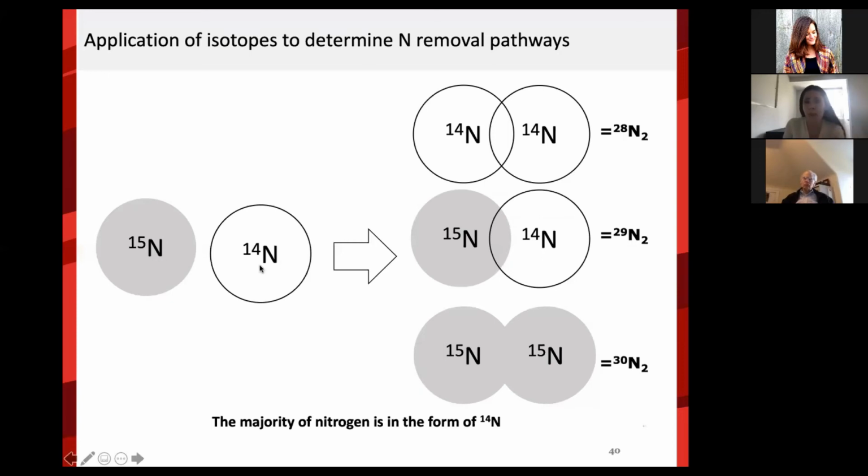These are isotopes of nitrogen, which means that they have similar chemical properties and they differ in terms of their weights. And this is important because we can apply mass spectrometry to quantify these different species based on their weights. And so in nature, depending on how these forms of nitrogen pair, we can end up with nitrogen gas that has a signal of 28, 29, or 30 N2. In the natural environment, since most of the nitrogen is in the form of 14N, we would expect 28 N2 to be the primary species of nitrogen.